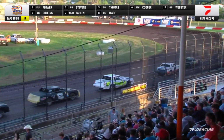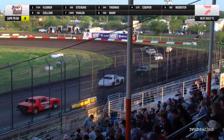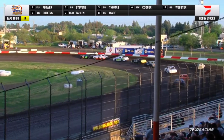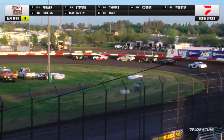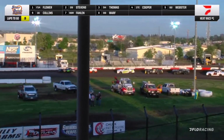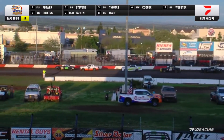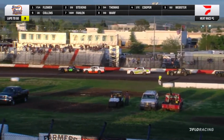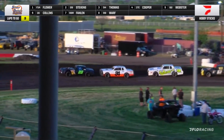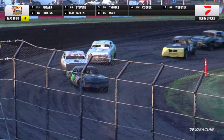Lineup is good. 3 laps down to the scheduled 8. Officials give your leader the 1 to go signal. He knows it's go time. Resume it off at turn number 4. And we're back at it. Green flag.